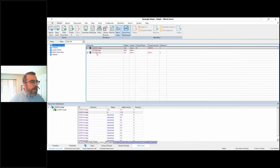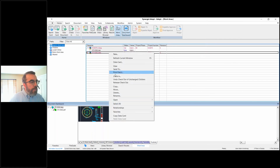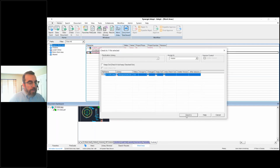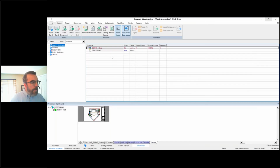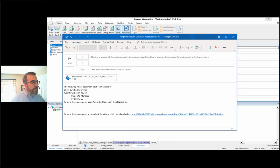So you saw me check out this drawing a second ago, and I made a change to it. I'm going to check it back in now, and I'm going to put it through a workflow process. Built into Adept is a workflow engine that allows documents to move through an approval process. So now that document's been checked in, and there's going to be an email notification sent to a group of users called CAD managers in a review process we've defined as design review.